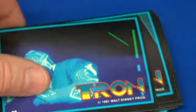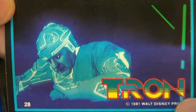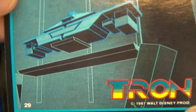Nice if they reissued this set, thicker card stock and maybe some hologram cards. I don't know, maybe it exists. I'll have to research that. I doubt it, but that would be kind of cool to reissue this set.